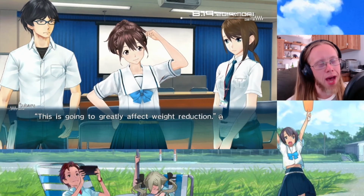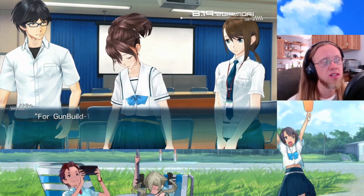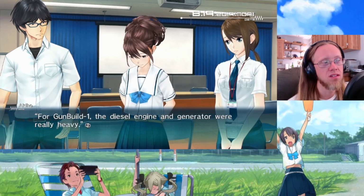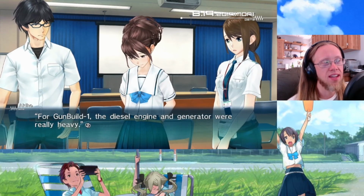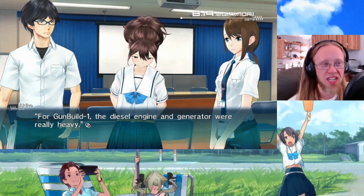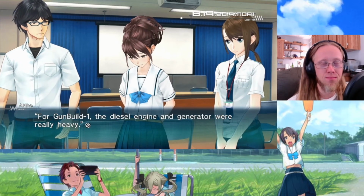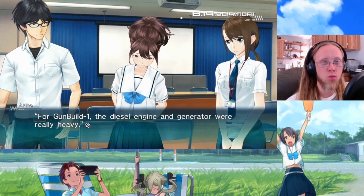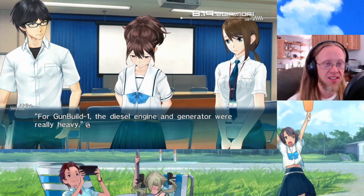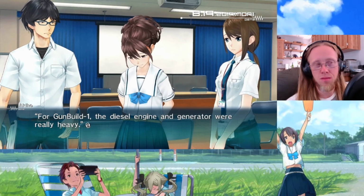If the power is enough, right? Yeah, and the diesel engine and the generator were two factors that made Gun Build 1 really slow, right? In addition to the legs being really massive.